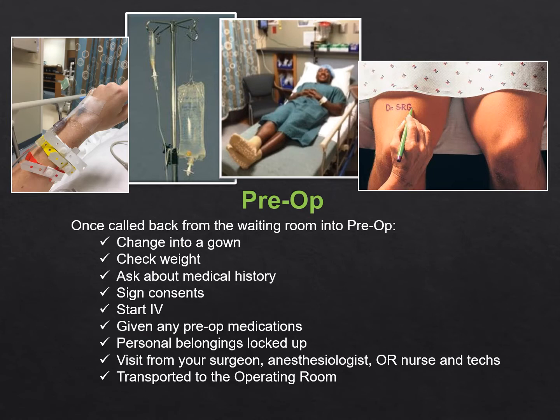Once you have checked in, you will be called back to the preoperative area where a member of the nursing staff will help you change into a gown, check your weight, ask about your medical history, sign consents, start your IV, give you any pre-op medications that have been ordered, and safely lock away any personal belongings. You will be visited by your surgeon, anesthesiologist, and OR nurse. And your family will be allowed to come back and stay with you until you're ready to be transported to the operating room.